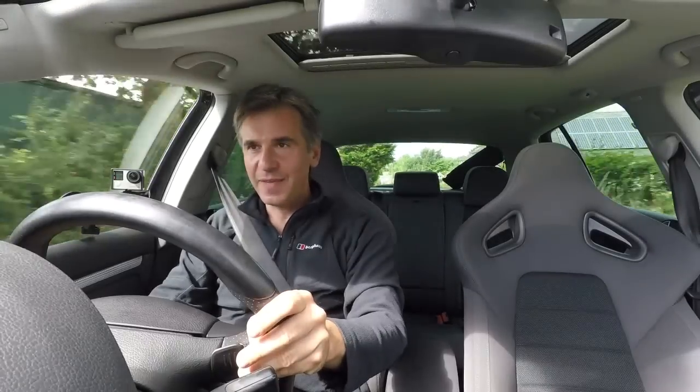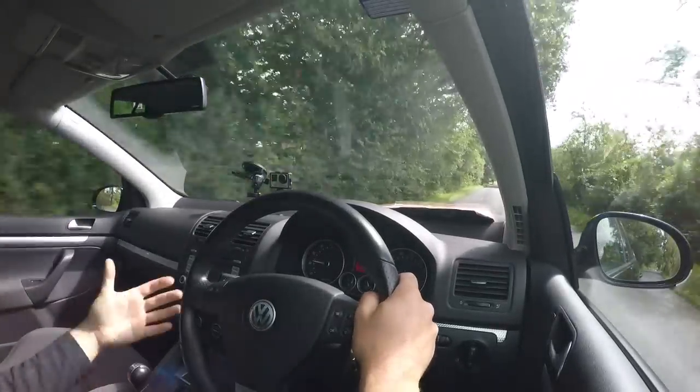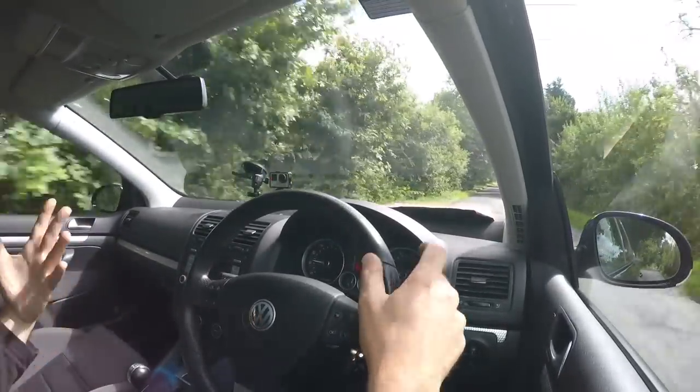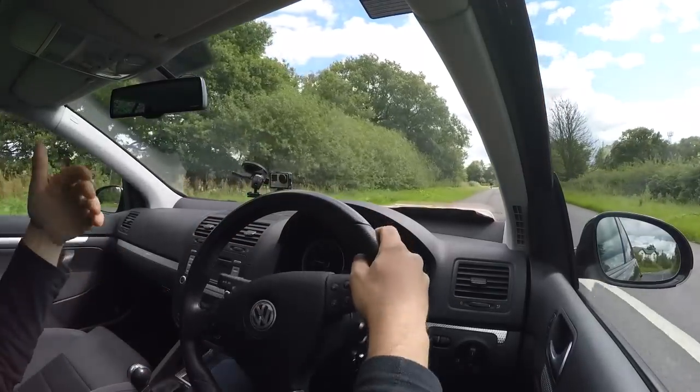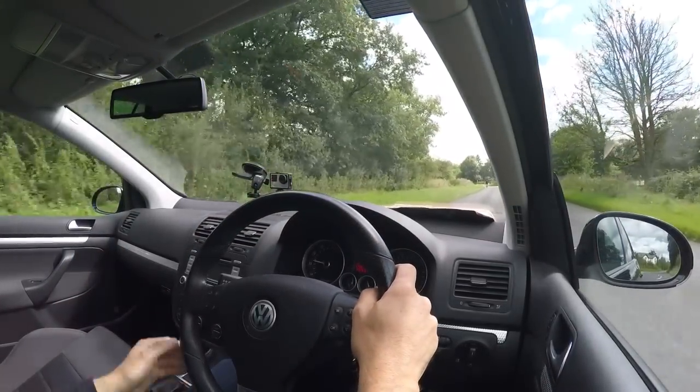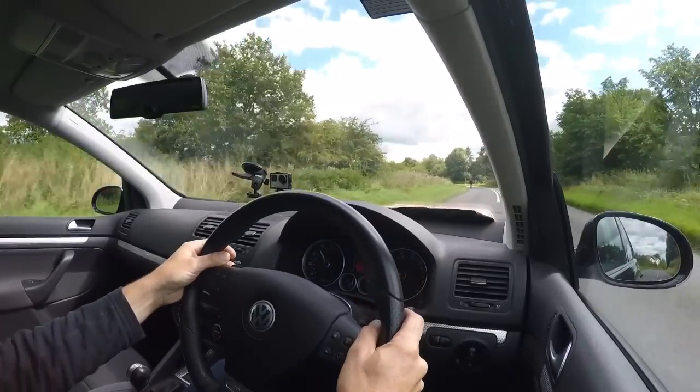Okay, here we are in the Mk5 Golf R32, and while we still continue to have bucket seats in this car, which is quite unusual in a Mk5 R32, we've got an automatic gearbox with paddle shifters. The car immediately feels a bit more grown up. It feels very similar to Mk6, which is not a surprise because they're basically the same car, but it even feels closer to Mk7, which is a modern current car. So things haven't really progressed in the 10 years. Nothing like the progress from Mk4 to Mk5. I feel like I'm sitting higher as well.